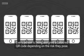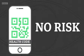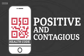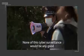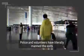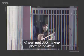Every person is being assigned a coloured QR code depending on the risk they pose. Green, no risk. Orange, they've entered a potential virus hotspot. And red, if they've tested positive for the virus and could still be contagious. None of this cyber surveillance would be any good without the Chinese state's strict enforcement teams too. Police and volunteers have literally manned the exits of apartment blocks to keep places on lockdown.